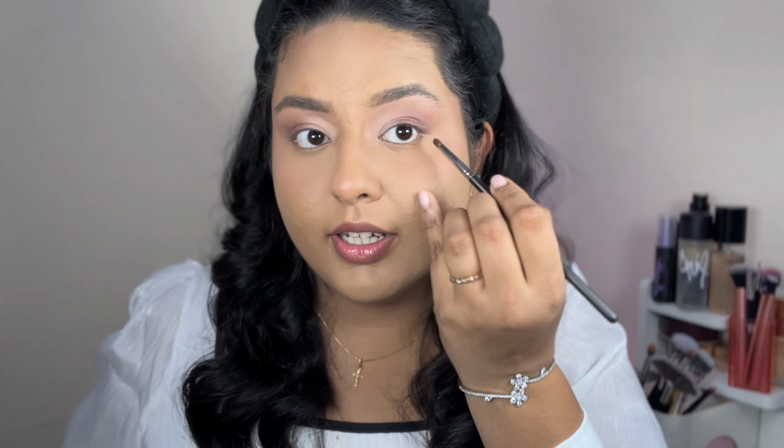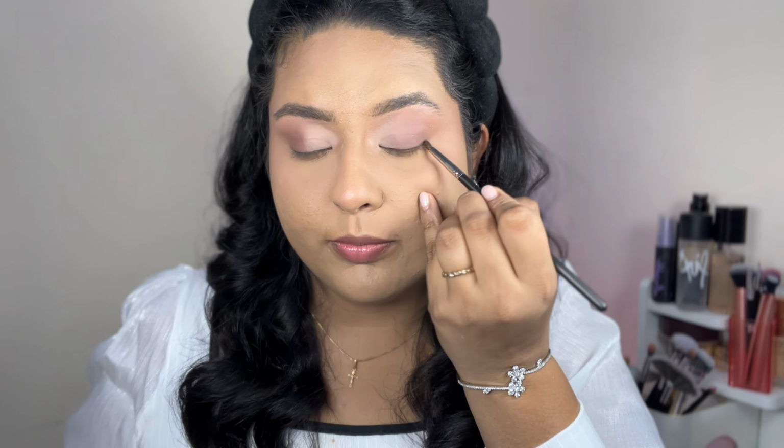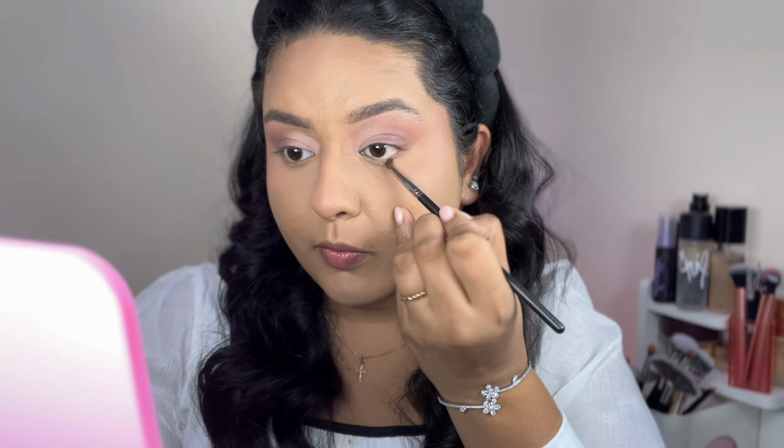I'm going to do the same thing on this eye. Also, I would recommend this to give it more effect. Just take a small brush like this. Put shadow on the brush, the color underneath your eyes, like so. And with the under eyes as well. If you want, you can leave it at this. Or I have two more steps that you can add.